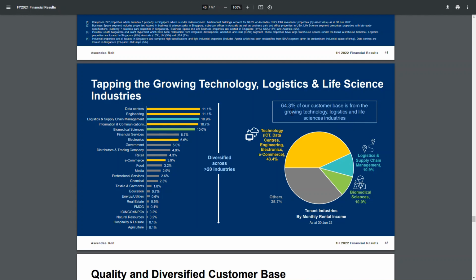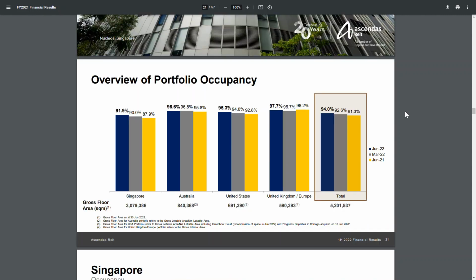So if you look at their tenants involved, they have 64.3% of their customer base in the attractive sector of technology, logistics, life sciences industry. So this is very important because this shows that these sectors are doing well, and tenants that are doing well in these sectors will not move or have the risk of default.